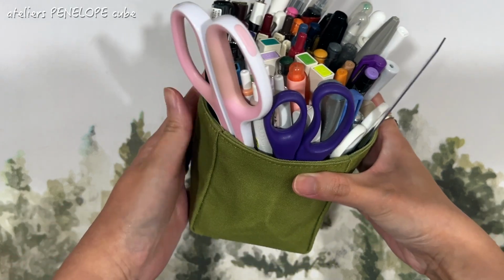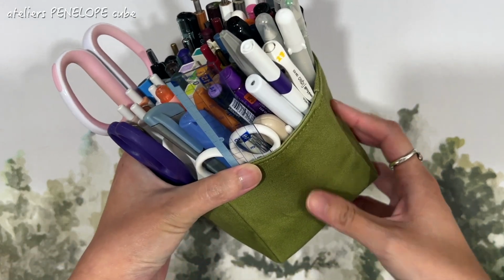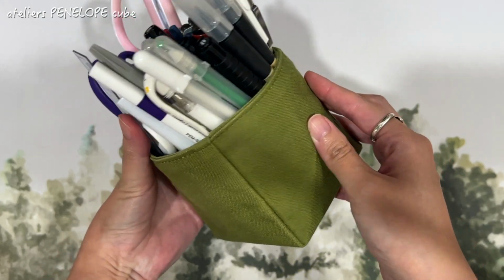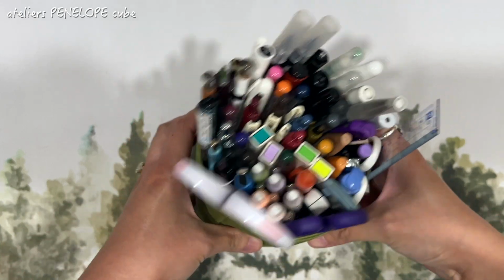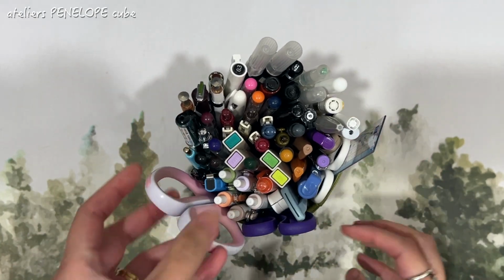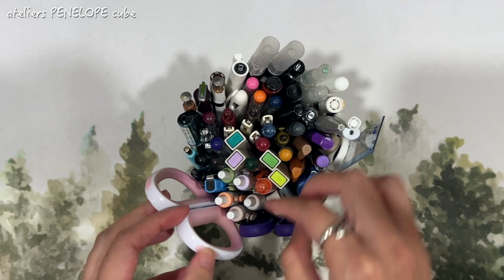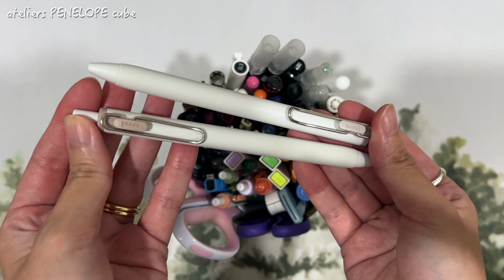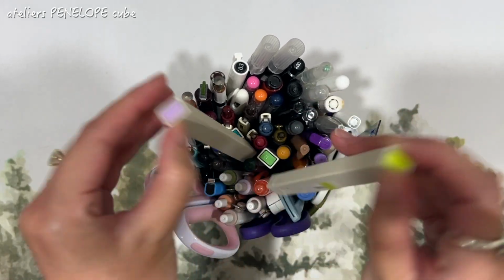Here is something that I do use pretty much every time I journal. This is the Ateliers Penelope Cube, and it's just in this green color. And that is all it is. It's just an open cube. And I have stuffed pretty much all kinds of supplies in there, from the plus scissors that I use every single time I journal, to these Uniball 1 pens in pastel colors.